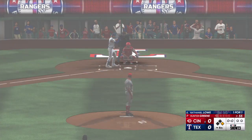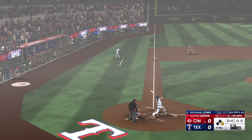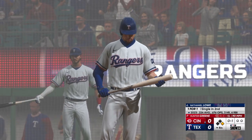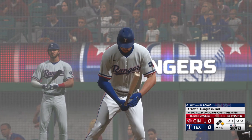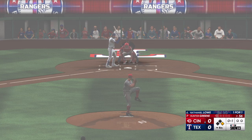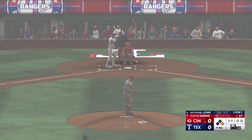Here's Nathaniel Lowe. Good swing out of him last time. Ripped a liner to center. And that one wrapped foul. If you're a base runner, you've got to stay dialed in here. Look for anything in the dirt. Try your best to get into scoring position. Oh, one down. Ball. Nobody out. Runner at first.